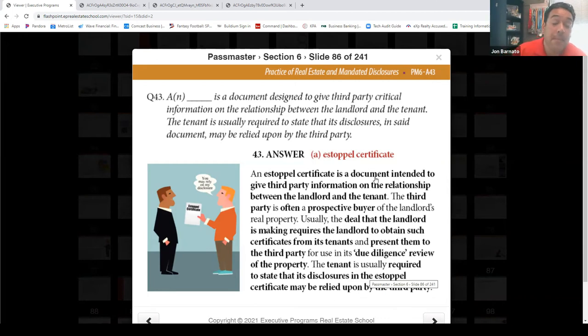So here's the thing. It's also a verification for the tenant as well as for the buyer. Say the landlord said the rent was $1,000 on the estoppel certificate, and then the tenant signs off on it. But then when the new owner takes over, the tenant says, no, I have a lease for $900. The new owner could say, no, on the estoppel certificate, you said it was $1,000. We're holding you to $1,000 because you verified that information, right?